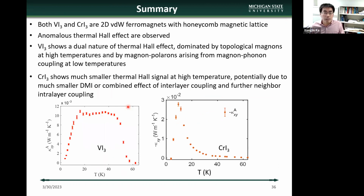So here's the summary of my presentation. Both vanadium triiodide and chromium triiodide are 2D van der Waals ferromagnets with a honeycomb magnetic lattice, and both of them show an enormous thermal Hall effect. For vanadium triiodide, it shows a dual nature of the thermal Hall effect: at high temperature it is dominated by topological magnons, and at low temperature it is dominated by the magnon-phonon hybridization. For chromium triiodide, we only observe the thermal Hall effect associated with the magnon-phonon hybridization.